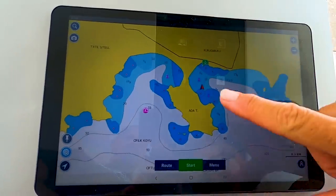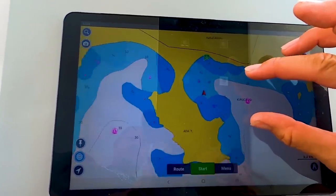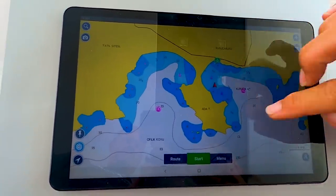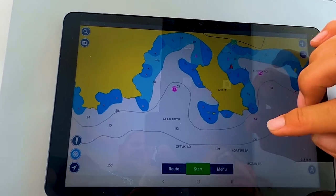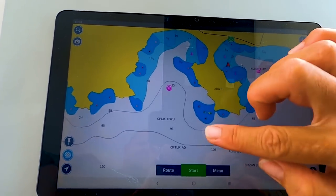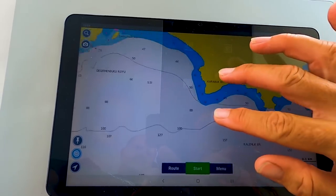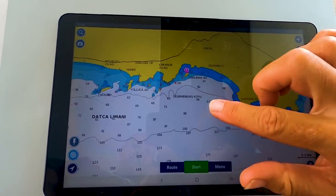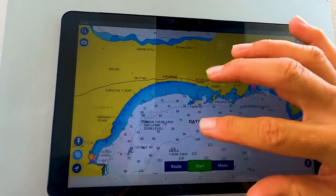Okay, so last night we were anchored here yesterday. It was amazing stand-up board weather. It was a beautiful big bay, this one. So we're heading off to Datça today. There's no wind. So we are motoring all the way across here, across there, and here's Knidos.